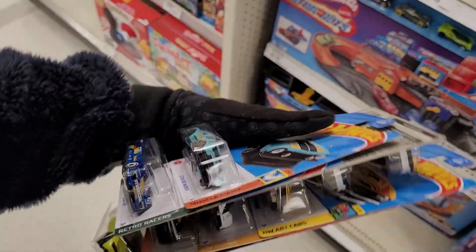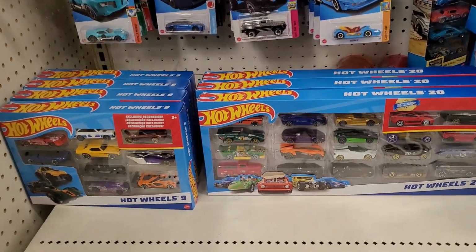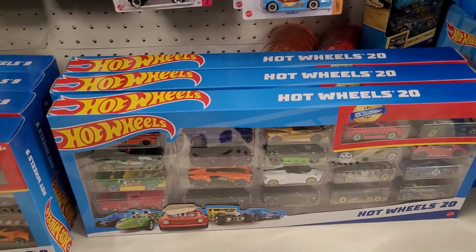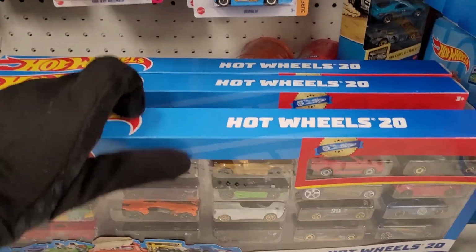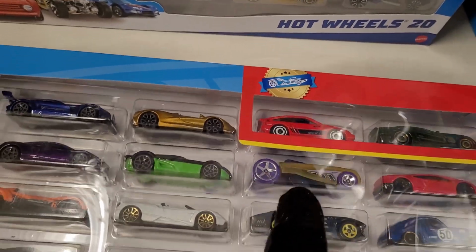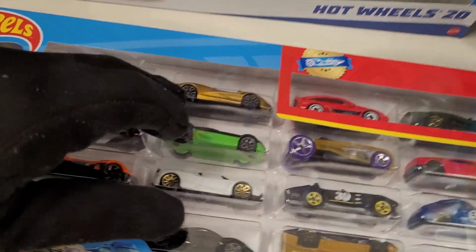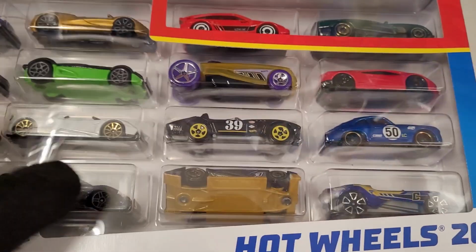Alright, so I got my handful of what I'm looking at, and so let's just take a look. Sometimes in these 20 packs, there are some exclusives in there, some cars that haven't come out yet, so they're kind of interesting to look at. So the exclusive here is great. This is a D case car that has not come out yet, so that's kind of cool. If you get this one, you'll get that.